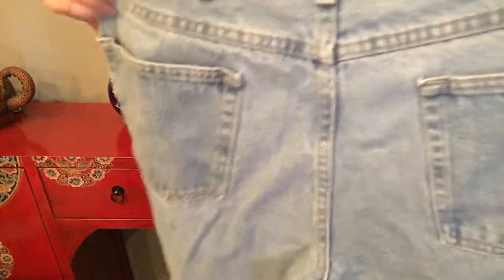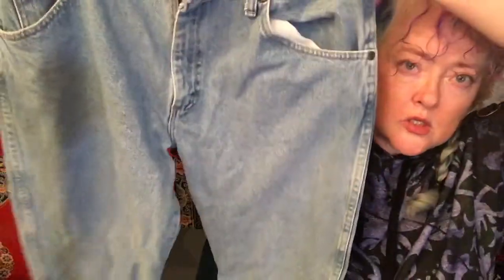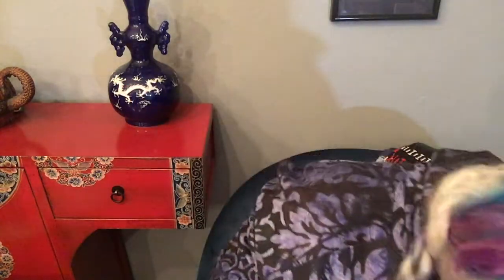Slightly better. These are just some really cool Wranglers 3629 regular fit. They are made in Mexico, vintage. High waist, you know, light wash, all the good stuff. So I tried not to pick up that many jeans or pants because frankly, I'm not listing them. I have so many jeans to list. So many. It's like my least favorite thing to list, and I don't know why, because they're not that hard.